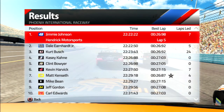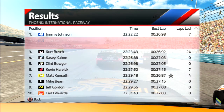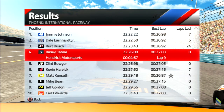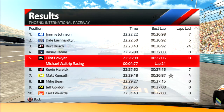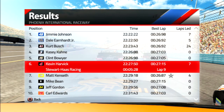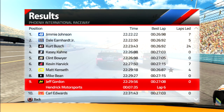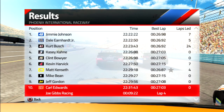All right, guys. So here are the race results. Jimmy Johnson is your race winner. Dale Earnhardt Jr., Hendrick teammate, comes in 2nd. 3rd is Kurt Busch. 4th is Kasey Kahne. 5th is Clint Bowyer. Good finish for him. He is a chaser. 6th is Kevin Harvick. 7th is Matt Kenseth. We come in 8th. 9th is Jeff Gordon. And rounding out the top 10 is Carl Edwards.